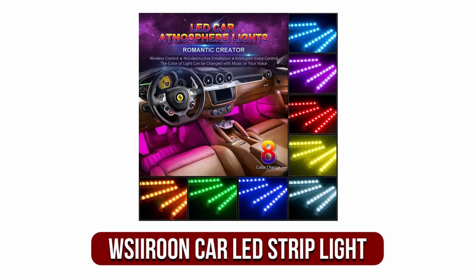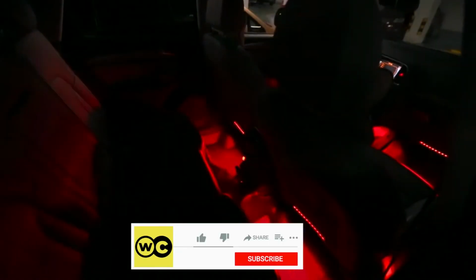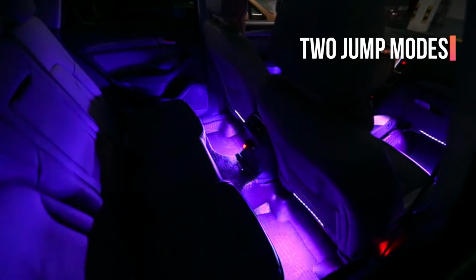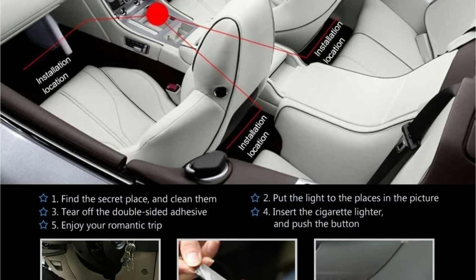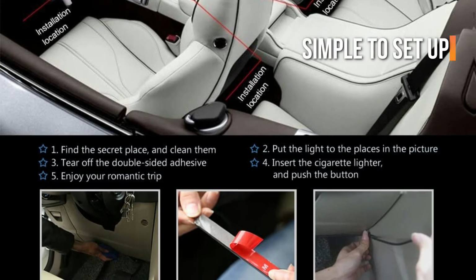The 5th product on our list is the Wsiiroon Car LED Strip Light. If you're on a budget, the Wsiiroon Car LED Strip Light meets your needs at a reasonable price. This 48 LED set comes in 4 pieces with 8 fixed colors, 2 jump modes, and 2 fade modes. While it isn't as complex as some of our other recommendations, it is sufficient for most casual users. It's simple to set up.